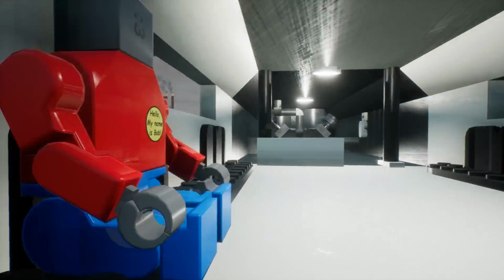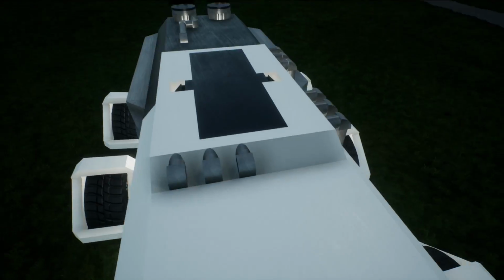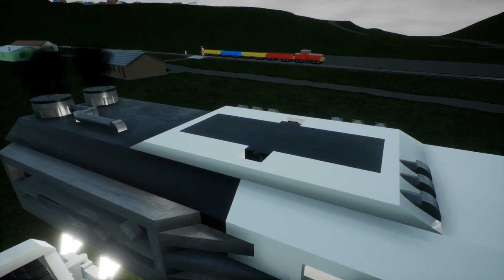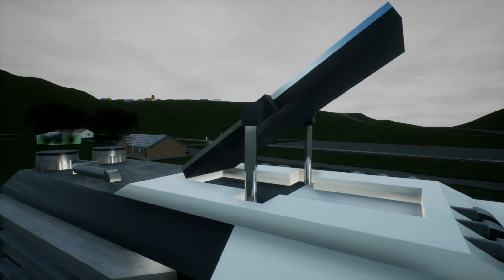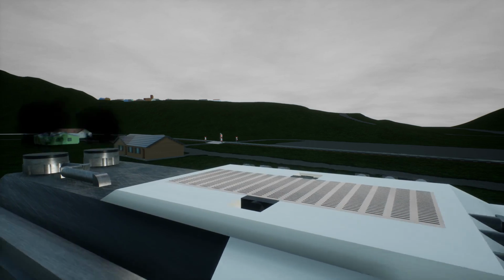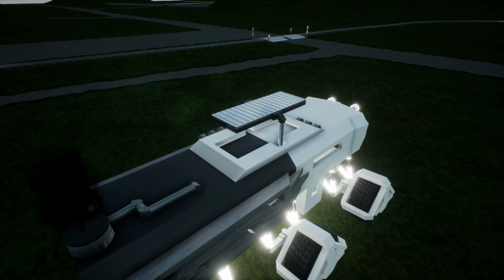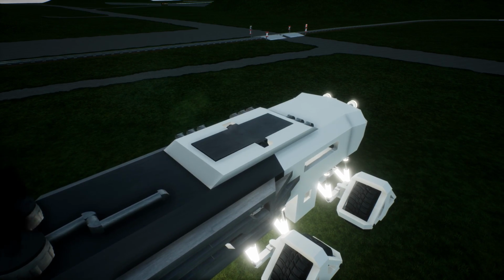Here, you want to hop in the driver's seat and see if you can activate that? Yeah. I'm going to get an angle and see... What is it? Something... Oh! What? Oh, it's a solar panel! It just flipped around! Oh, that's actually really cool.